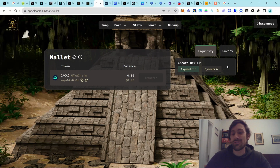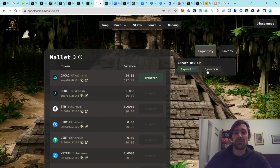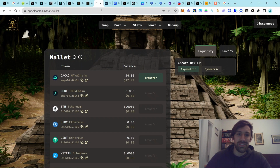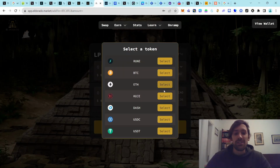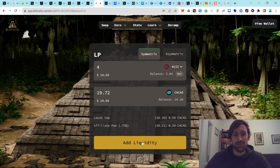But once you have made your swap, you can also look forward to savers, which are going to be coming soon. But you can provide liquidity in symmetric or asymmetric pools. Now there's a whole documentation of what to do when, but if you just want to save yourself a bit of headache, always choose symmetric pools and you'll be just fine. So let's provide Kujira and Cacao, for example, that we've just swapped. You simply press add liquidity and your liquidity is in. Also keep in mind, if you are going for the airdrop on this project, always, of course, use a lot of volume and interaction activity over weeks and months.